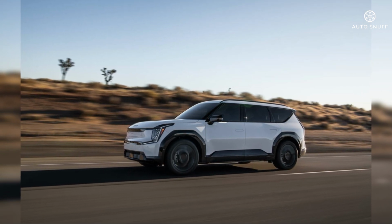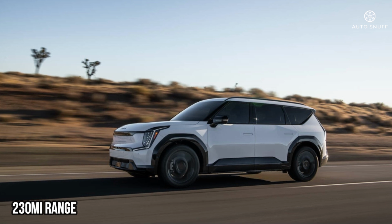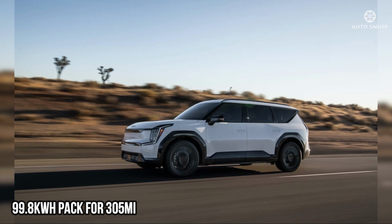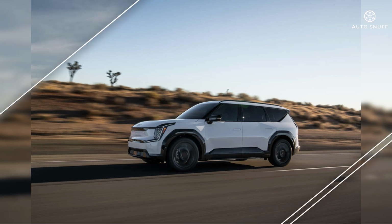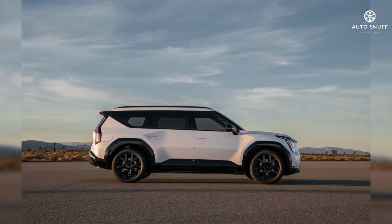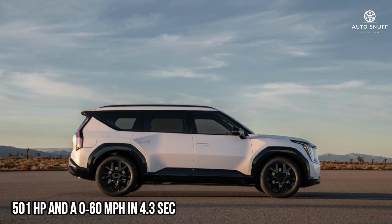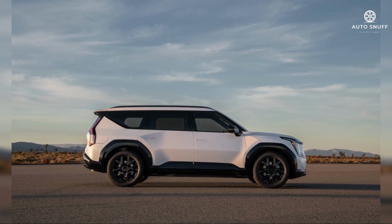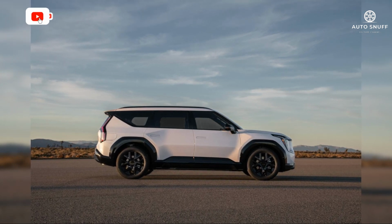Under the skin, the EV9 offers choices for every lifestyle. The Baselite SR RWD uses a 76 kilowatt-hour battery with a single rear motor, delivering around 230 miles range. Upgrade to Light LR RWD and you're on a 99.8 kilowatt-hour pack for 305 miles. Want performance? Dual motor AWD models, Wind, Land, and GT Line push 379 horsepower and 443/516 lb-ft torque with range in the 280 to 283 miles window. And here's the kicker. The GT variant brings 501 horsepower and a 0-60 mph in 4.3 seconds, complete with sport-tuned suspension, ELSD, and paddle shift gear simulation. You'll also find terrain modes on AWD trims and NACS charging for Tesla supercharger use, a huge convenience boost.